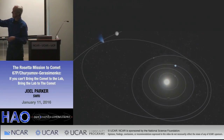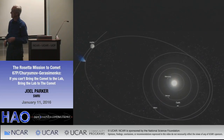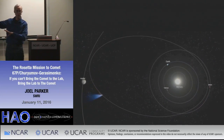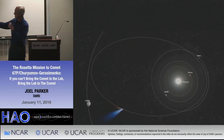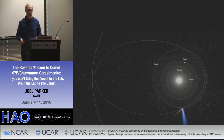So this shows the life cycle of a Jupiter family comet. When it's out by Jupiter, it actually usually is dormant. You don't see activity. It gets closer to the sun. You see the formation of the gas tail and the dust tail.